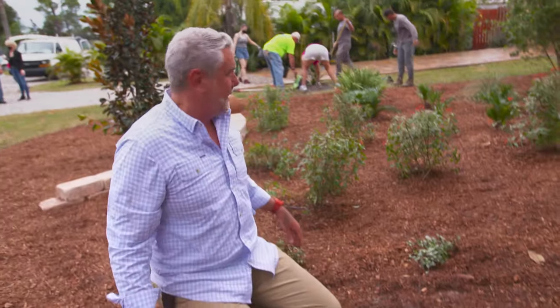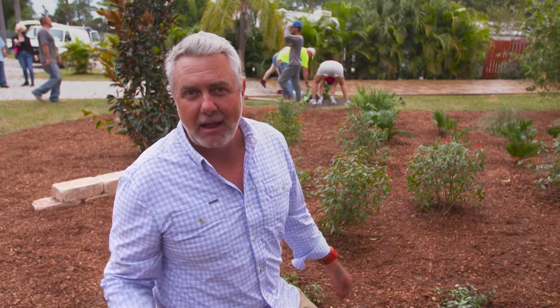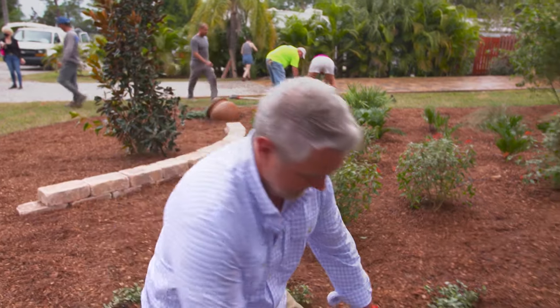Okay. Whew, starting to come together. While we're here toiling in the front yard, Michael and Boyd are out at Hontoon Island State Park. I hope they're having a good time.